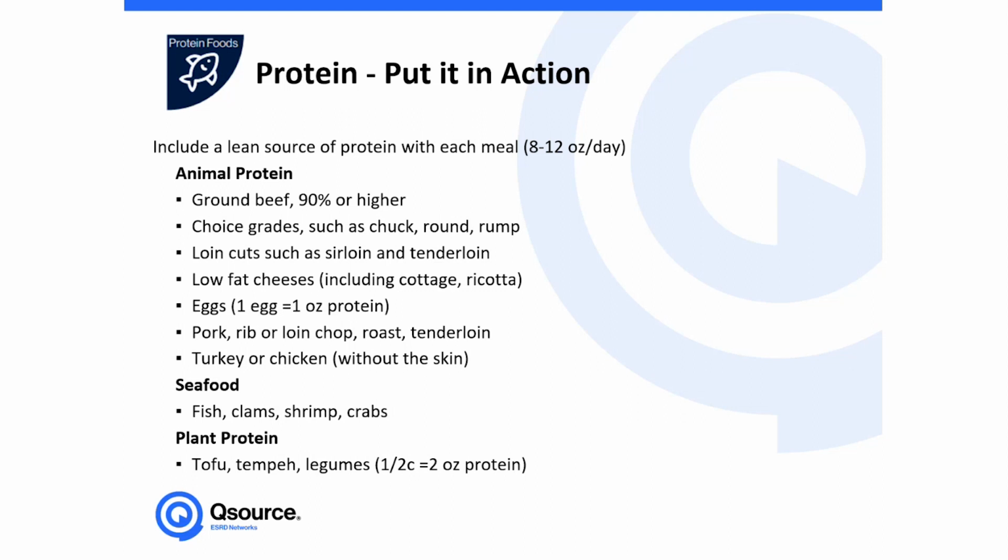So putting protein into action, include a lean source of protein with each meal. This could include animal protein, seafood, or plant proteins that have become quite popular in the most recent years. I do want to highlight that protein should be a supplement to vegetables, fruits, and whole grains in a meal. It should not be the entire meal, which is very common with a lot of my patients in the past.